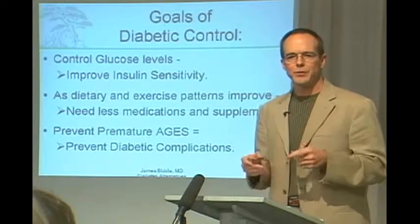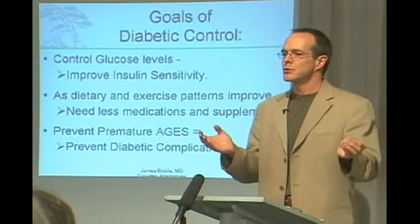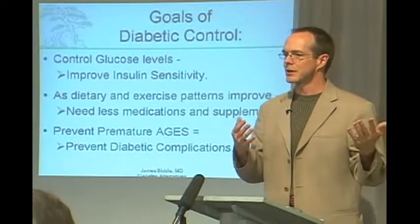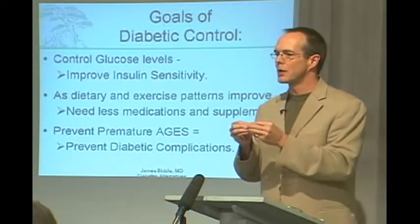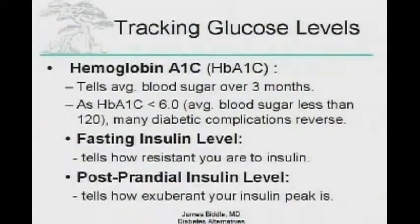But the more common complications are because the sugar hooks onto your proteins throughout your body. We have proteins on all of our cell membranes and inside our cells, and when the sugar hooks onto the proteins, it makes caramel. You actually caramelize your protein receptors and gum them up, and then they no longer work. How do we track this for patients? Well, we want to measure their blood sugar levels, and obviously you can just measure the sugar level, usually in the fasting state, but you can also challenge people with food and look at the state after eating, called the postprandial state. And all doctors do this.